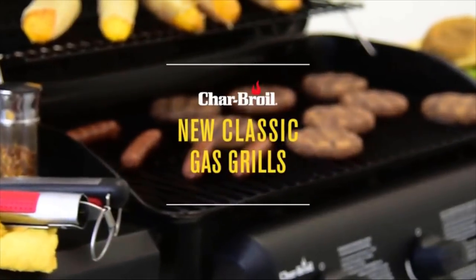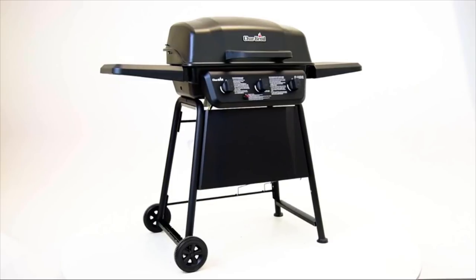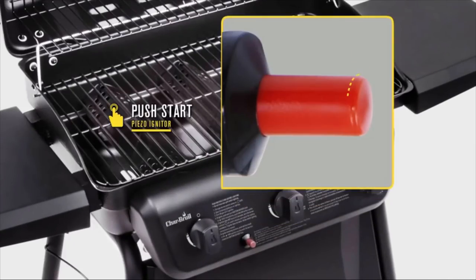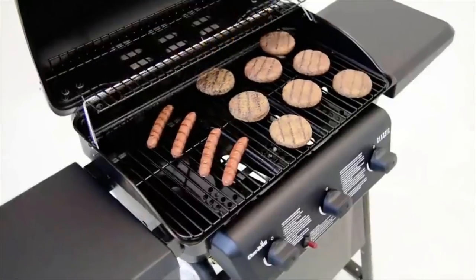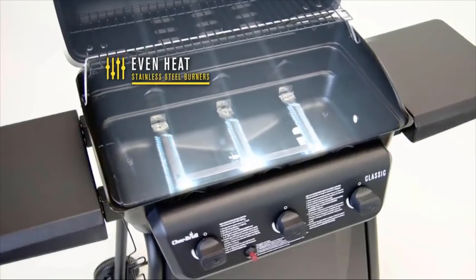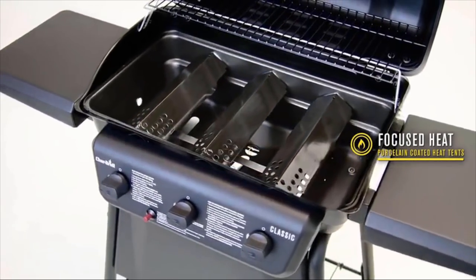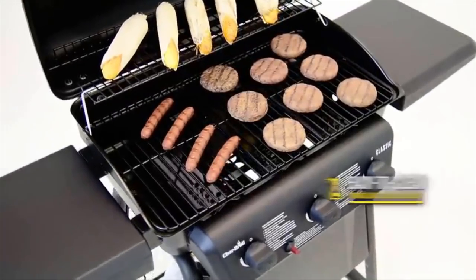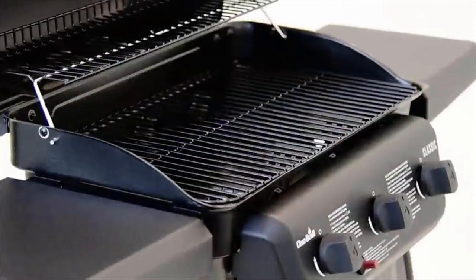The Char-Broil Classic Gas Grill has all the features you need for a great tasting cookout, and all at an affordable price. No matches are needed with a piezo igniter. You can light all your burners with a simple push of a button. The stainless steel burners provide an even heat across the cooking surface. Porcelain-coated heat tents protect the burners and keep the heat focused where it should be, on your food. The durable porcelain coating on the cooking grates make them rust-resistant and easy to clean.